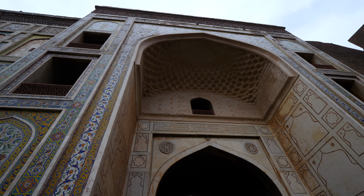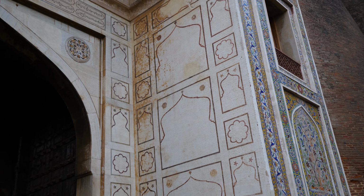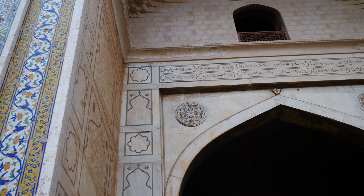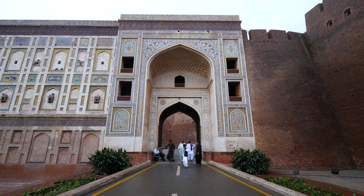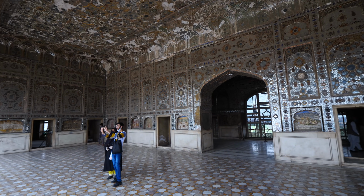This gate is called Shah Burj. It was built by the fifth great Mughal Emperor Shah Jahan in 1632. This gate was used for the royalty. What a great time that was. How beautiful the view would have been 400 years back when Mughal Emperor Shah Jahan, sitting on an elephant, passed through this gate, and on the left side there are elephant steps, and he climbed those steps and went to the Mirror Palace.